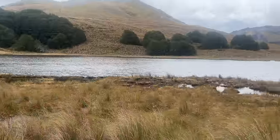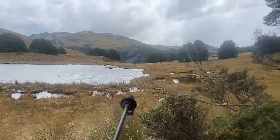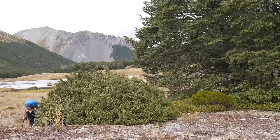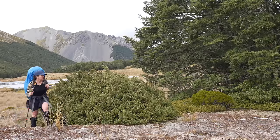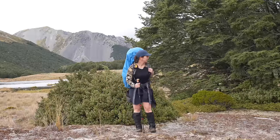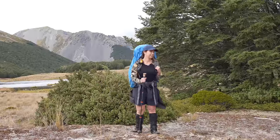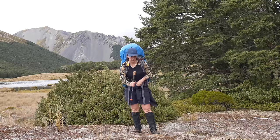Okay, so here's what I think. There's a chance of some dry ground up there. And there is a chance of some dry ground up there. So I'm going to do a loop and see what we can find. Ah, this is perfect. Yep, this is perfect. This is just what I was looking for. It's relatively flat. Relatively is good enough.